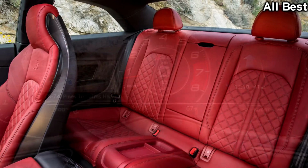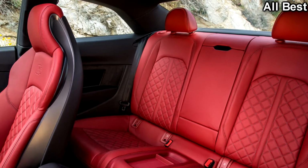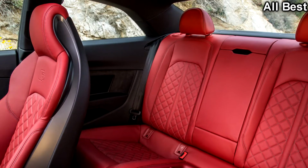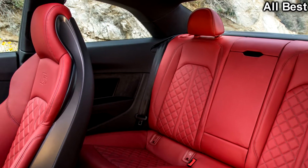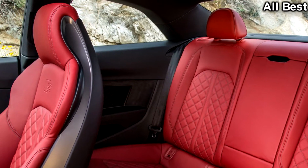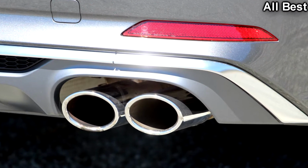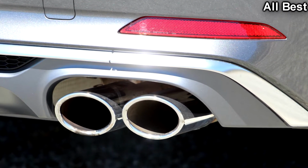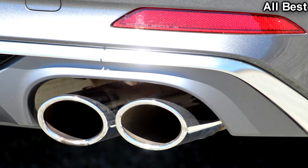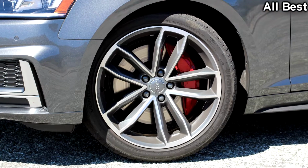Pros. Turbo for the win. Lament the death of the S5's supercharged V6 all you want, the truth is, this turbo engine is way better. It makes 354 horsepower and 369 pound-feet of torque, meaning it'll sprint to 60 miles per hour in 4.4 seconds, just like its four-door S4 brother. There's a huge wave.